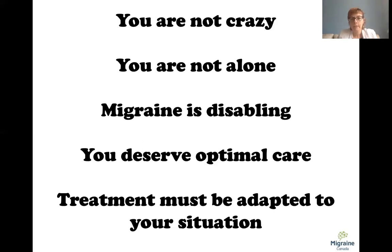Migraine is disabling, not for everyone, okay? But if you have a lot of it, it can ruin a life proper, right? It can take away from you your job, your social activities, your travel, your sports. So if you are disabled by migraine, believe me, you're not alone. You deserve care like any person living with a chronic condition, diabetes, asthma.